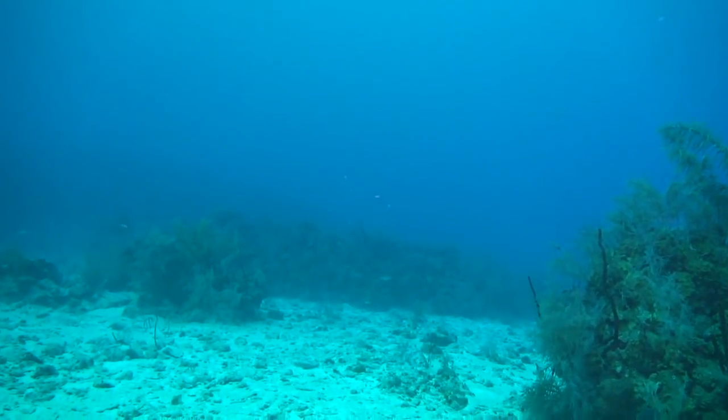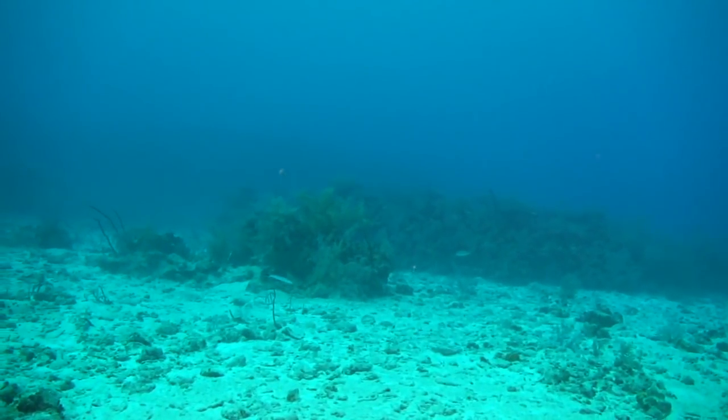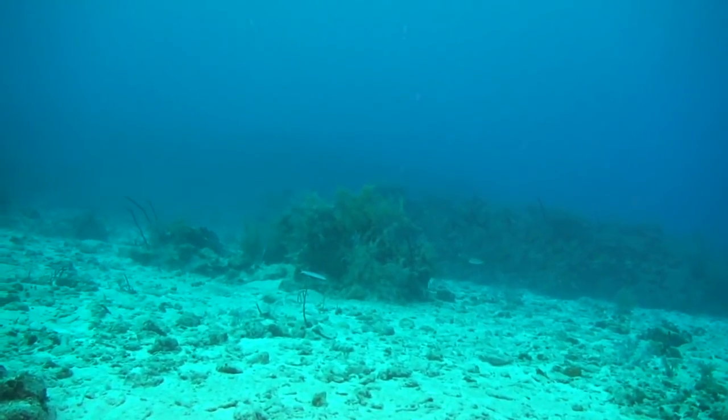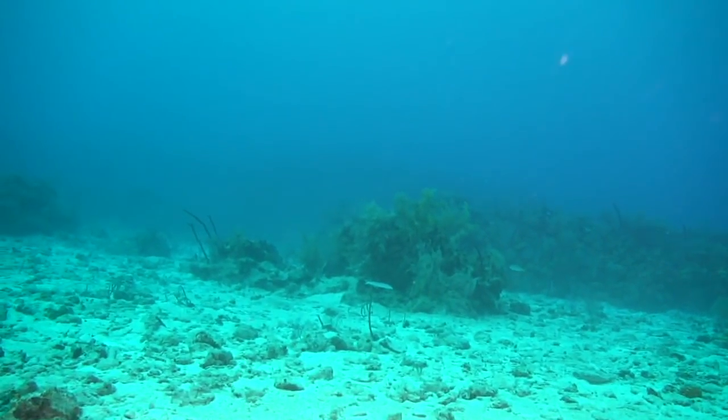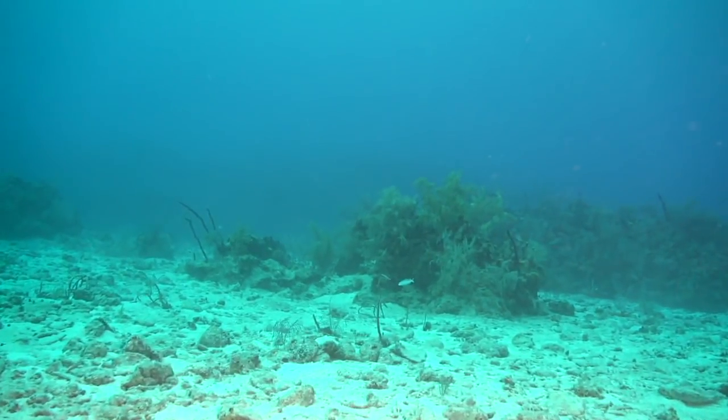Yeah, there's so many minute things that we can't even see. So you can imagine how long it took for scientists to discover these tiny processes. Now, it looks like we have a tilefish up ahead. Quite a few in this little area.